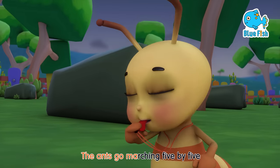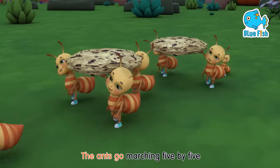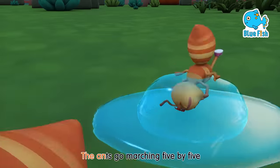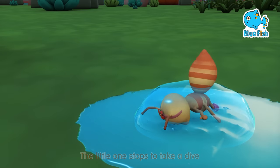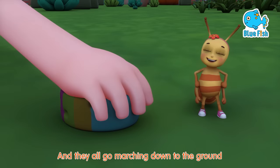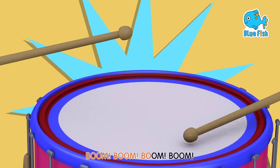The ants go marching five by five, hurrah, hurrah. The ants go marching five by five. The little one stops to take a dive, and they all go marching down to the ground to get out of the rain. Boom, boom, boom, boom.